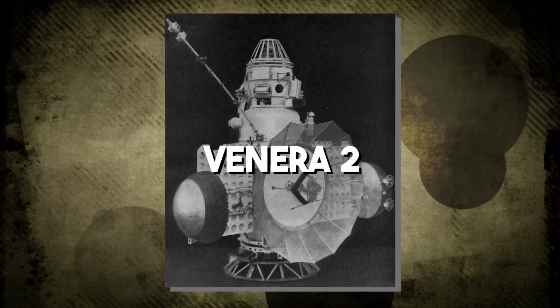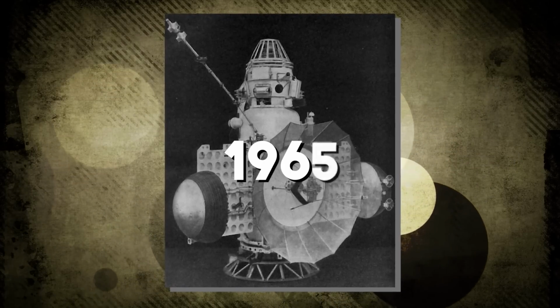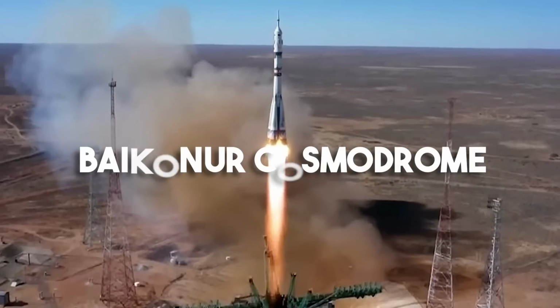Venera 2, also known as Zond 2, was the second of 2 attempts made by the Soviet Union in 1965 to explore Venus, the closest planetary neighbour to Earth. The spacecraft was launched on November 12, 1965, aboard a Molniya M carrier rocket from the Baikonur Cosmodrome.